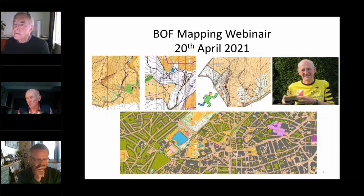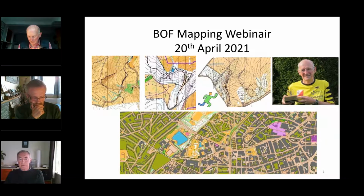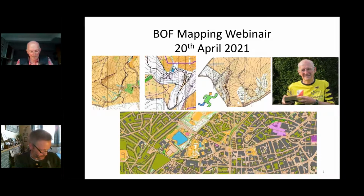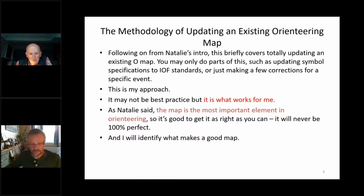The map is the most important thing in orienteering for me, and it's important to get it as right as you can. You'll never get it 100% right, but you should get it as good as you can. I've got to say the Sway presentations that went out were excellent. They summarized pretty well some of the aspects of mapping. The first couple of pages is just about me, and that's just about what I've said.